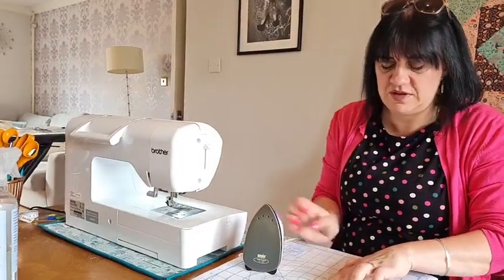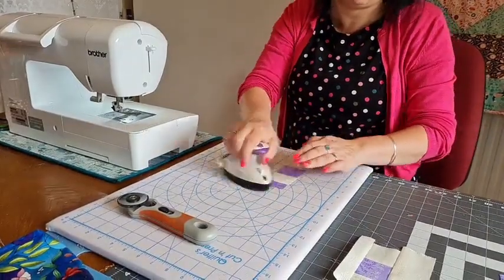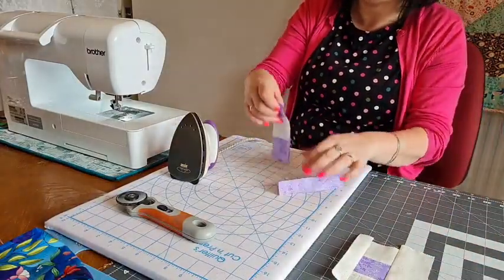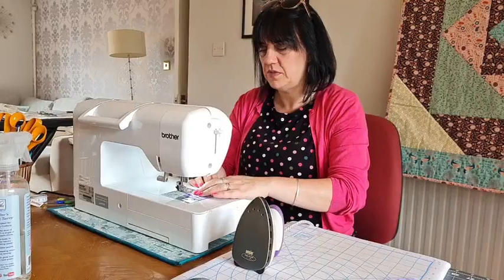Again, I'm going to press this one out. And it's very, very repetitive, like you see. It's nothing more difficult than this. It's just adding on these pieces, and then we're going to square it up. I'm going to show you how you can chain piece it in a minute.